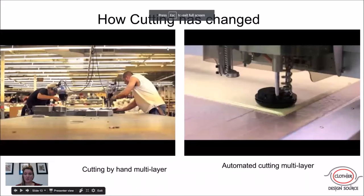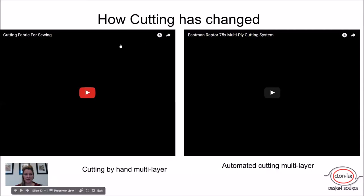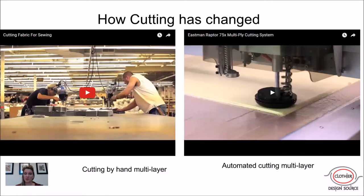Okay, so just a couple more things about how the industry has changed. For manufacturing, you're going to want to find people that have some automatic cutting. We do a mixture of both of these in our facility, just depending on the order and its size. So this video on the left-hand side, I'm just going to play a short clip of it, but it's going to show you how you stack the fabric when you're creating a big order, and then you use these knives and you cut out the different pattern shapes with the knives.